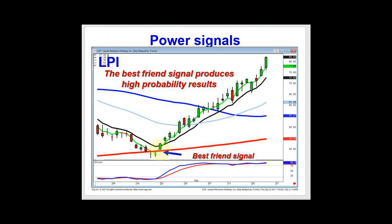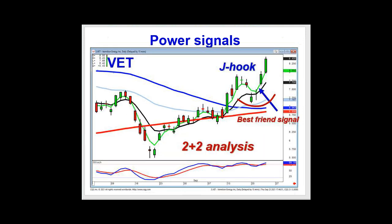So here's 2+2 analysis. We recommended VET today because look what happened yesterday. Here's your best friend, a gap up. And when it did that, back up through the T-line, what type of pattern could we see setting up? Well, there was our J-hook pattern. So if it opened positive today, we wanted to be buying immediately because it was confirming this signal, it was confirming our pattern.